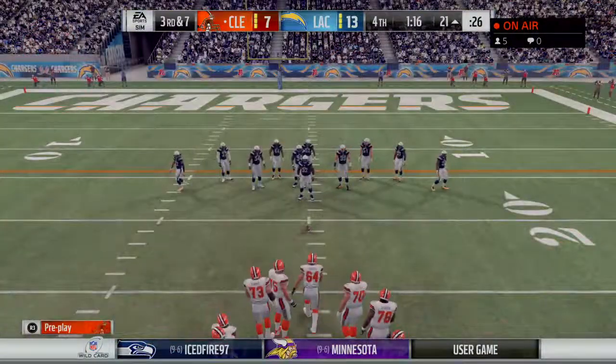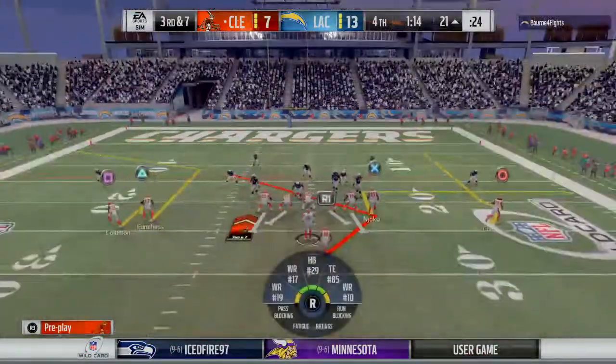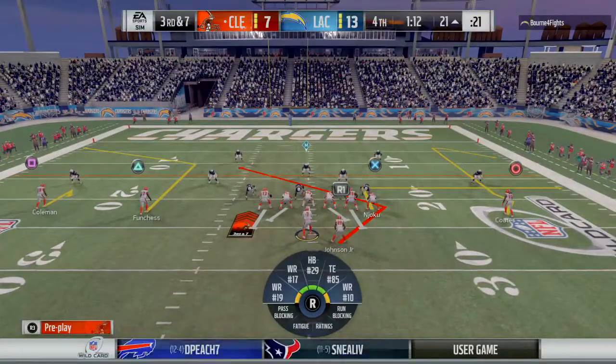The Browns on third down. They've converted 3 times in 8 chances. This is 3rd and 7. Here we go.